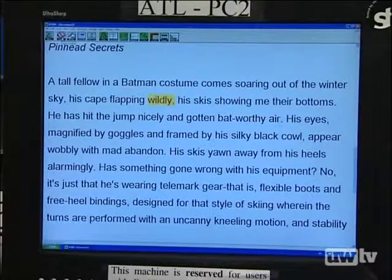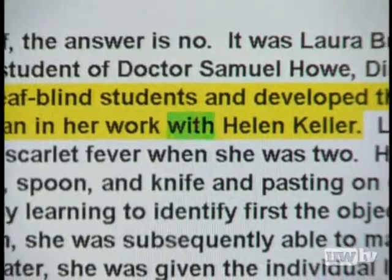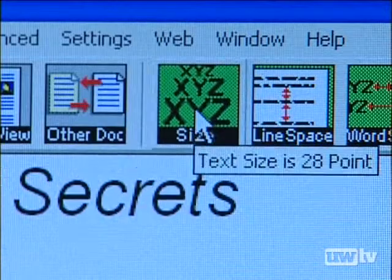Reading systems may include options for using contrasting colors to highlight words, or to make the words bigger on the screen.